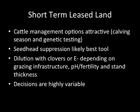John, we've had talks in weed management seminars about how hard it is, in a lot of cases, to justify liming because you've got a year-to-year lease, and I understand those issues. That's a real problem, and it makes no sense in those cases to go in and spend $200. If you can't spend $40 an acre to lime, you can't spend $250 an acre to renovate if you don't know you're going to have it next year. But that's what makes these cattle management options very attractive. Moving the calving season, genetic testing of that herd with the T-SNP technology. Seed head suppression becomes incredibly valuable in these situations where you can't afford to renovate.